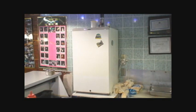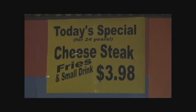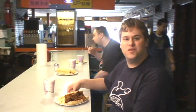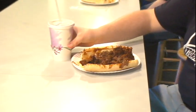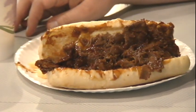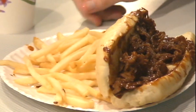Okay, we're here at the lunch counter. Here is the special for 24 years. It's the Break Steak Sandwich Combo. You get a delicious RC Cola on tap, a nice big break steak, and a nice big plate of fries, all for 4 bucks. I don't know any place where you can get a good deal like that, so I'm gonna dig it.